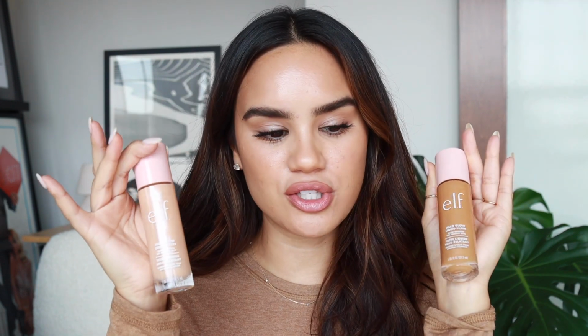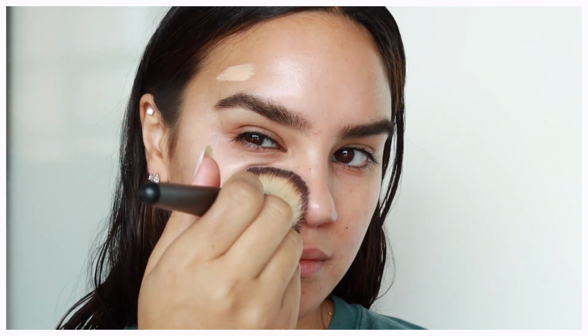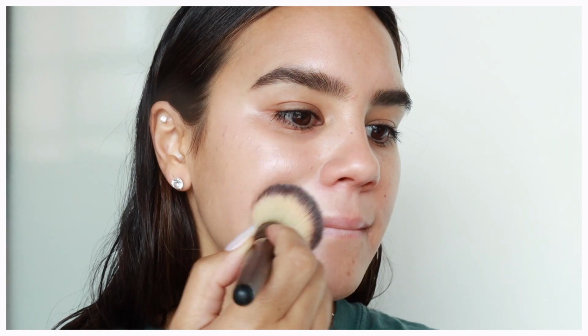This first product I really can't stop raving about, the e.l.f. Halo Glow Liquid Filter. I feel like this is a true drugstore dupe of a luxury counterpart. I feel like this performs honestly just as well as the one from Tilbury, and I think that's what makes it so special. There's really not a difference that I see in the two products when using them side by side. In my opinion, this is such a great example of being able to get something from the drugstore that performs just as well or outperforms a luxury product.